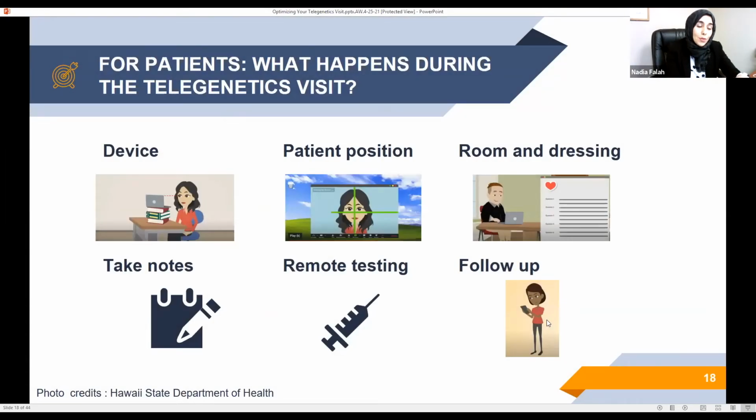Now, during the time of the appointment, please sit erect and try to be in the middle of the screen, similar to my situation right now, and also as it's shown in the slides here. If you have an infant or a child that is for the evaluation, make sure that you put them in your lap and facing the camera. The provider can look for their behavior, as well as facial features, especially if there is developmental delay or behavioral issues that are part of the concern. We recommend that you do not hold the device.